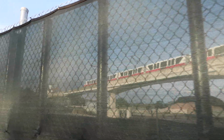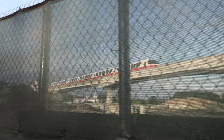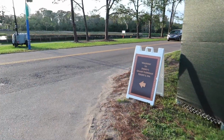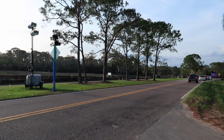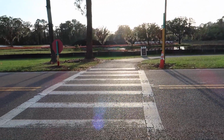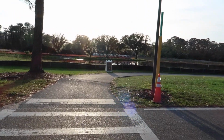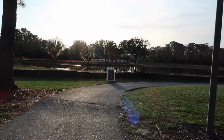There's the monorail going by. Probably should have taken it, but it's too late. I'm too deep into this walk to turn back now. We've just got to see it through. Am I crossing the street? Well, I show you my full experiences. Nope. Okay. Well, thank you. Whether everything goes right or not.